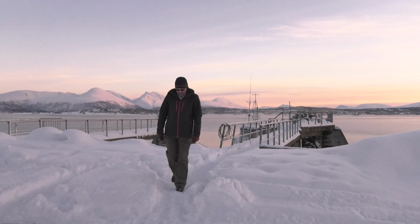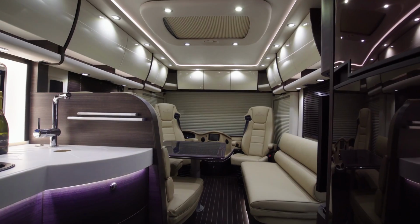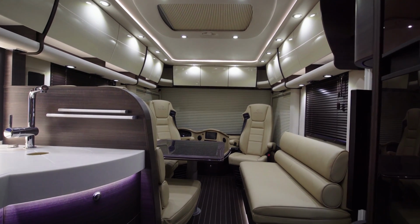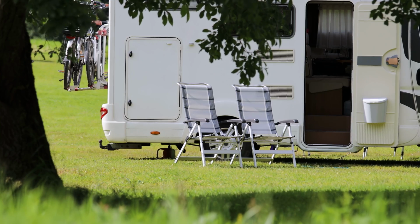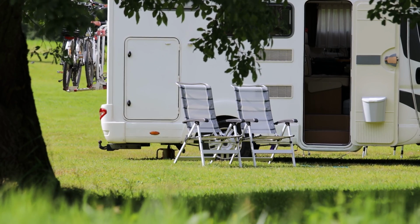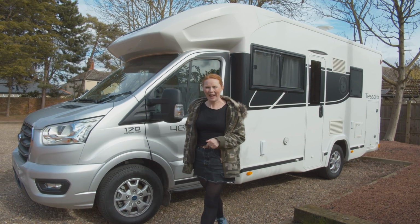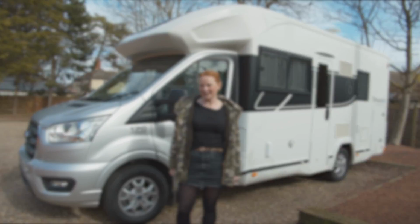The freedom that a motorhome brings allows us to get out whenever we want and wherever we want, in the knowledge that we have everything we need in our home from home, as this adventurous family reveal on their first part of their pan-European tour. So what do you do once you've got your motorhome? Well, you get out there and you start exploring.